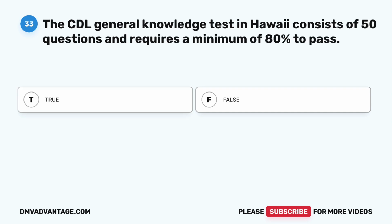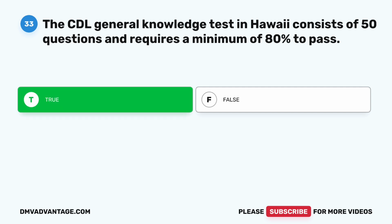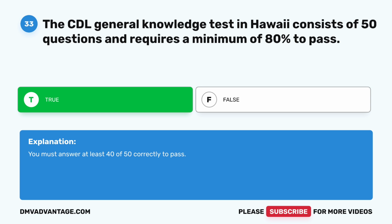Question 33. The CDL General Knowledge Test in Hawaii consists of 50 questions and requires a minimum of 80% to pass. True or false? True. You must answer at least 40 of 50 correctly to pass.